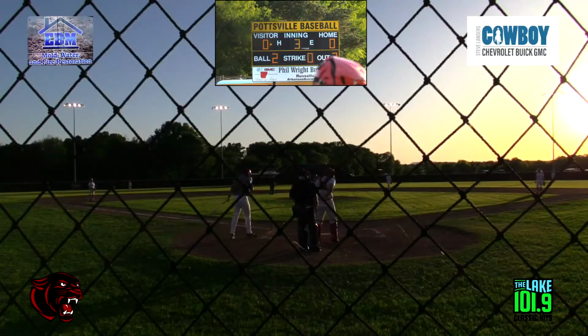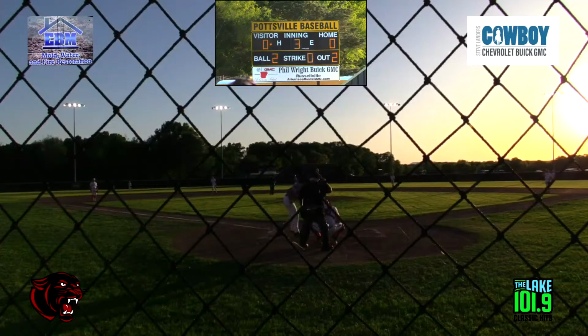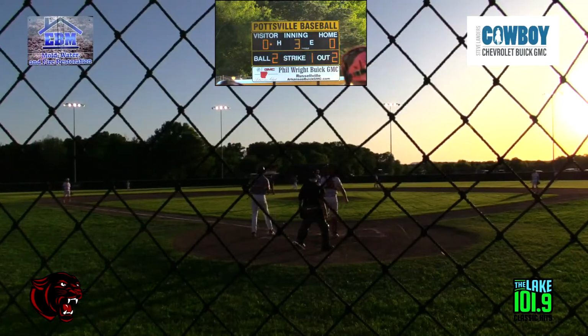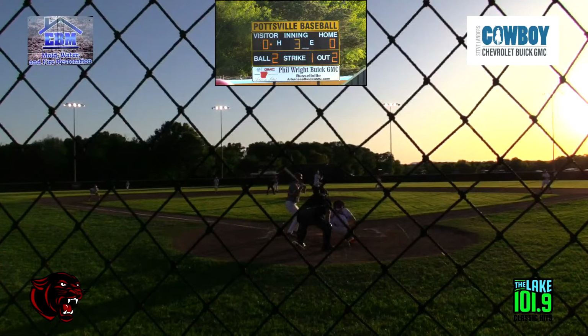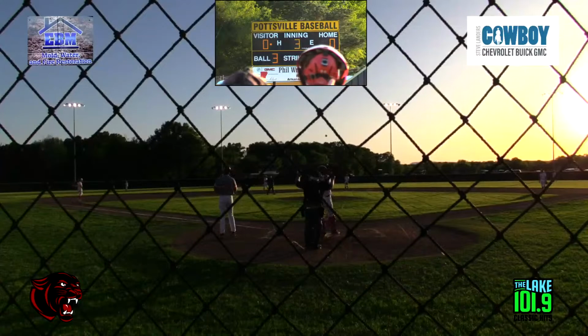That pitch is outside to Jones, 1-0 count. Dead ball here, but the runner heads to second. Buffalo safe at second there for Heber Springs. Two 1 count here to Jones. That pitch is low to Jones. 3-1 count here.